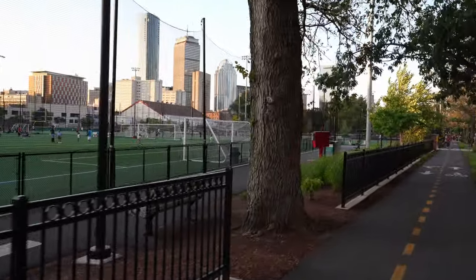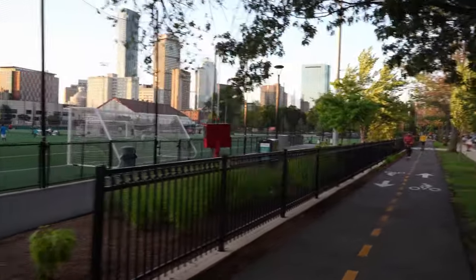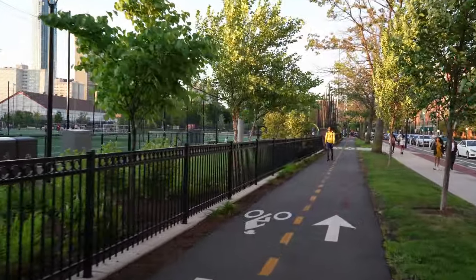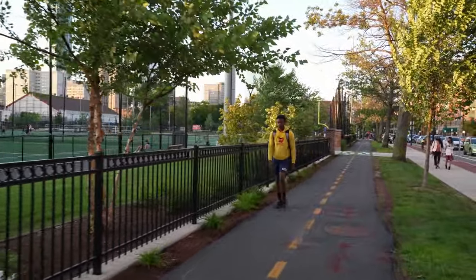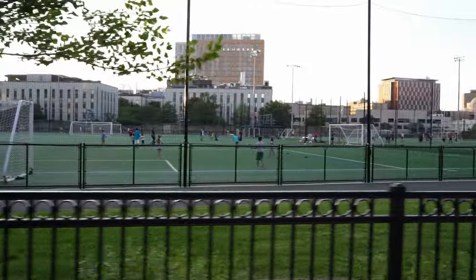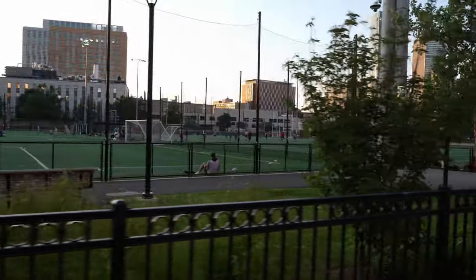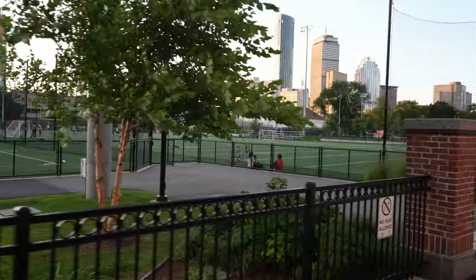You can see the Prudential, Millennium Tower, a bunch of office buildings, giant buildings over there. Always soccer games and stuff always going on around this part of town.